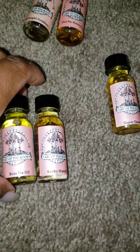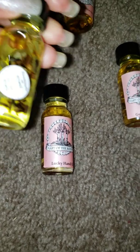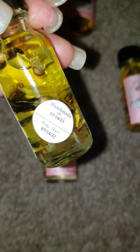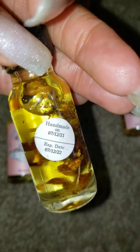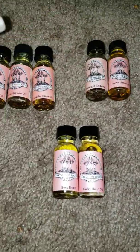And these last 2 down here, I still really haven't called them as expired because the expiration date is this month. Actually, it was last week. July 14th of this year. And then this one, the Lucky Hand oil, expired on July 12th of this year. Now these are my expired oils that I'm trying to get through.